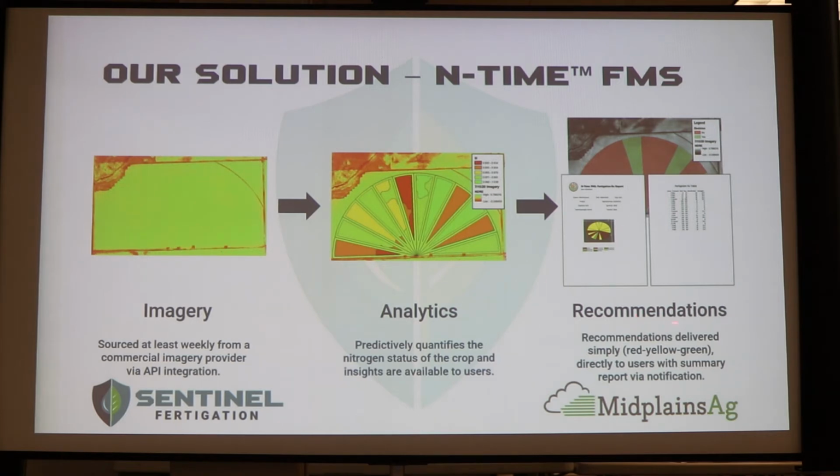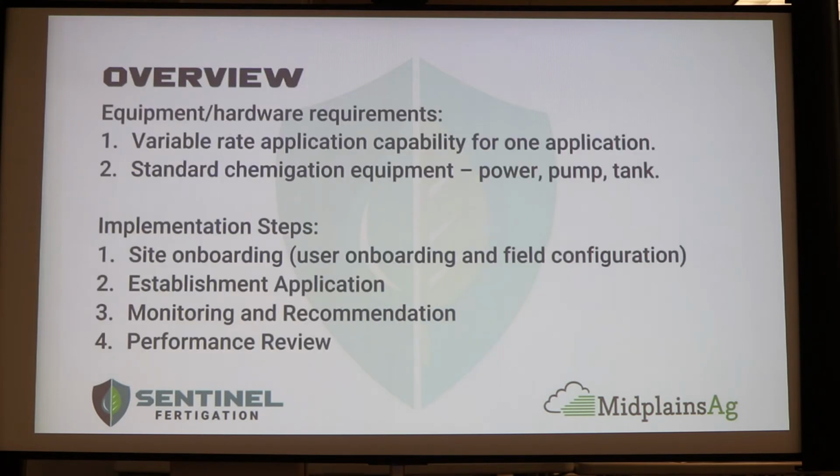But again, ultimately, this is a yes or no recommendation for fertigation each week, and we're trying to make it basically stoplight simple in terms of determining what that nitrogen status is. If it's red, you're deficient. If it's yellow, you've got an imminent deficiency. And if you're green, you're not deficient. There's no need to fertigate.